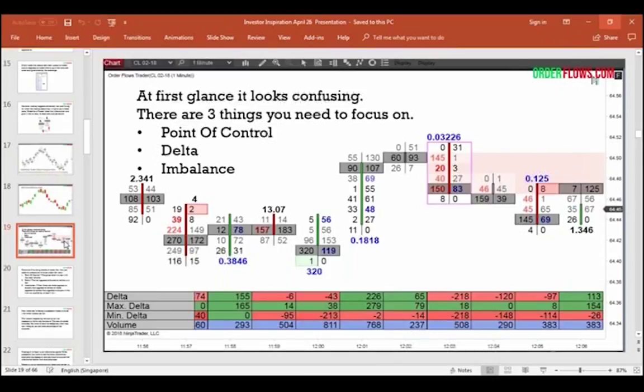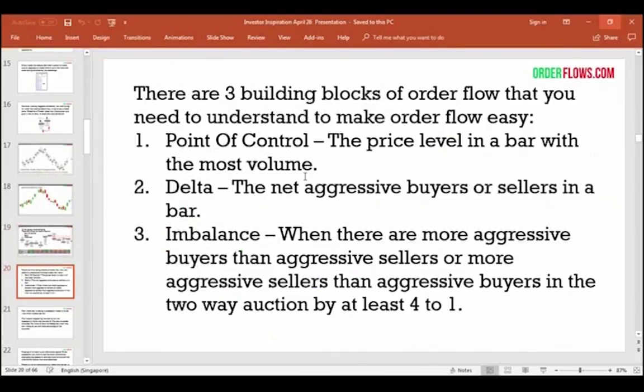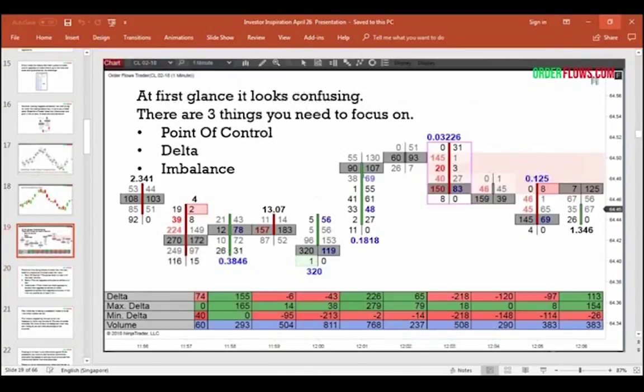Now, at first glance, the footprint chart does look a bit confusing, but there's really three things you need to focus on: point of control, delta, and imbalance. Just really quick, point of control is the level in the bar with the most volume, and on most footprint charts, it's got the rectangle in that bar.